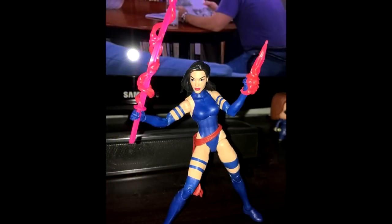And next up we have Psylocke, and Psylocke I'm excited about buying because I don't have to spend $100 or more to buy some custom action figure. So thank you, Hasbro, for finally putting this figure out. I'm super excited about getting this one. She does look like an awesome figure.